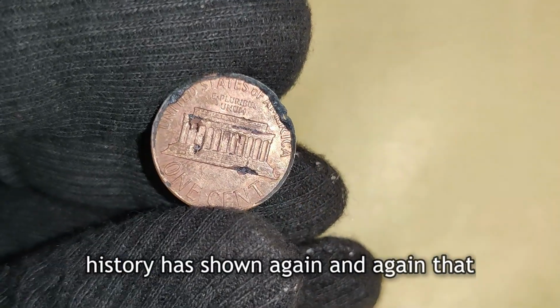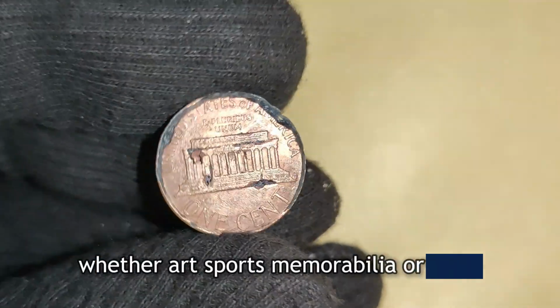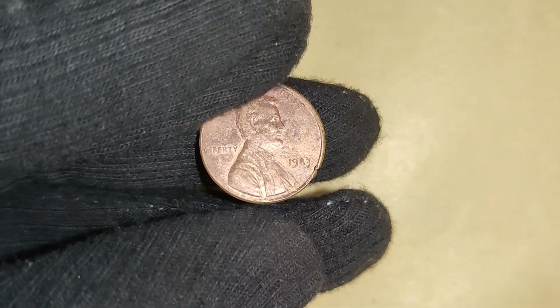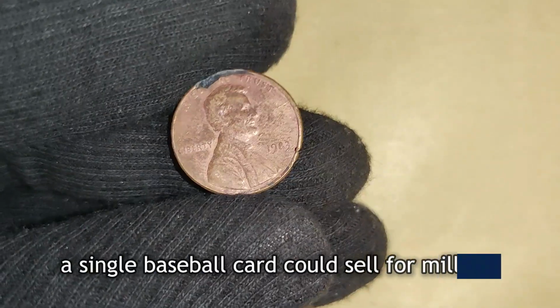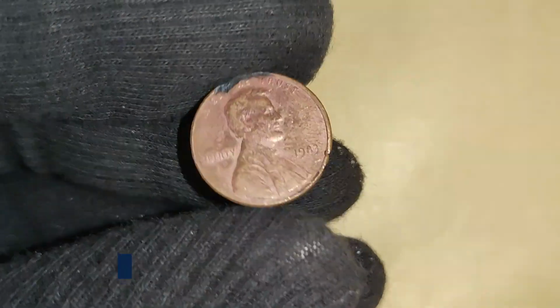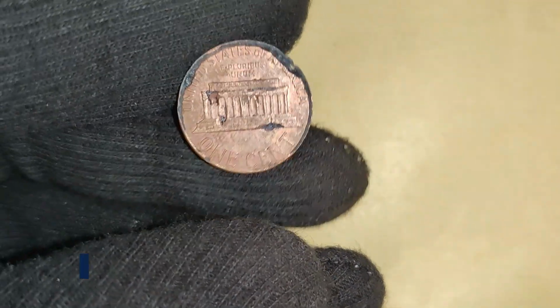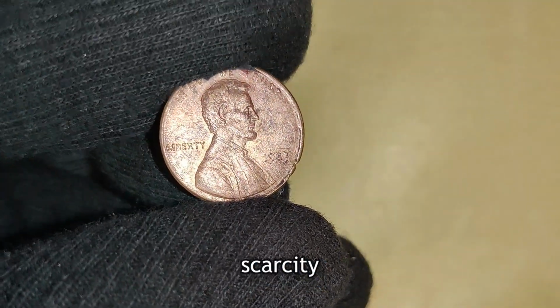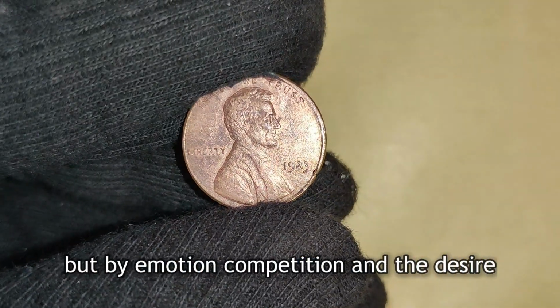History has shown again and again that collectibles, whether art, sports memorabilia, or coins, can break through barriers once thought impossible. Who would have believed that a single baseball card could sell for millions, or that a single comic book could become worth more than houses, more than entire neighborhoods? And yet it has happened, time and again, proving that markets are driven not only by scarcity but by emotion, competition, and the desire for immortality.